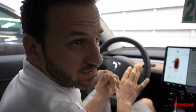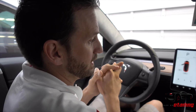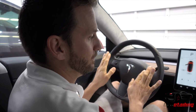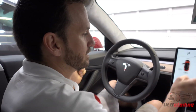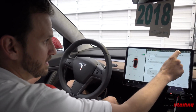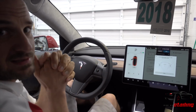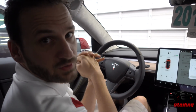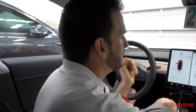Would be annoying to adjust this on the fly, though. I'll admit this would be very annoying if you were to hop in this car and start driving and go, I need to move this, because you do kind of have to go through some menu options to get there. Literally, you got to go controls, quick controls, steering wheel, and then you can adjust it. And by that time, you may or may not have gotten in a wreck, so I suggest waiting for the autopilot features to be engaged before messing with that while driving.